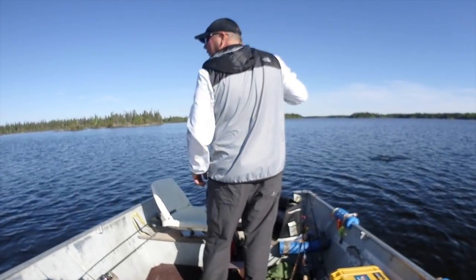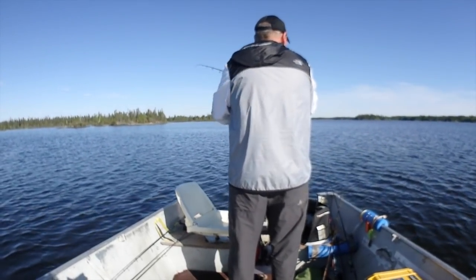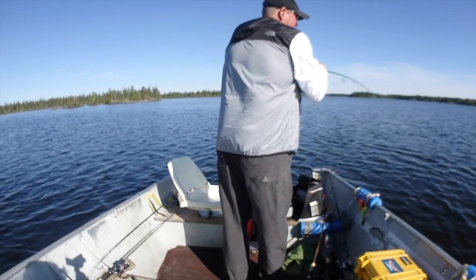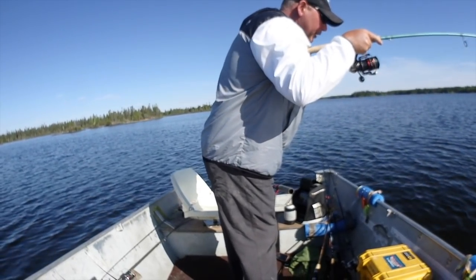I really want to get a look at this fish. I haven't even seen it yet. It was just a thunk. It just stopped dead. That happens a lot with a lot of these fish, I think. That was wicked. That was really good. I think this is pretty nice, Bren. Oh yeah, that's a nice one.